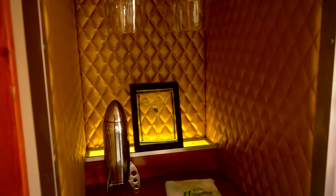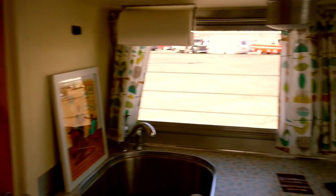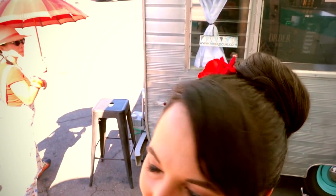They got the Space Atomic Kitty on the bed. They've got a full bar in here, because how else do you roll without that? Original refrigerator. I'm liking all of this. I can't wait. And the best part of all, right here, pretty rare in these vintage trailers, is a full bathroom. So cool. This is how you roll the Viva.